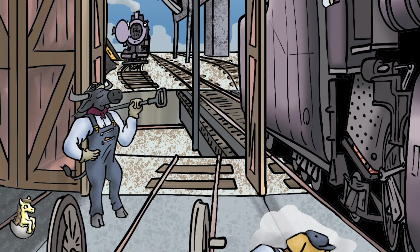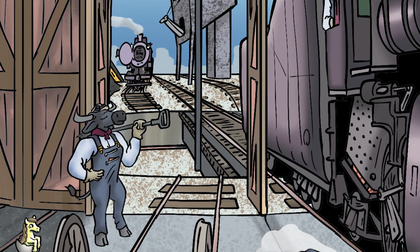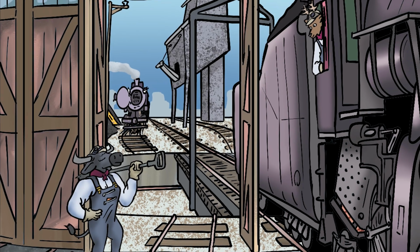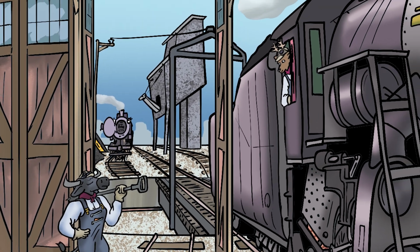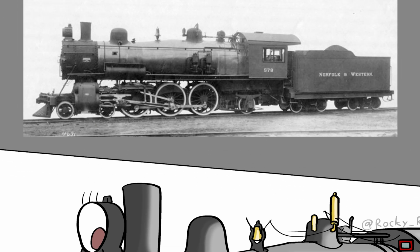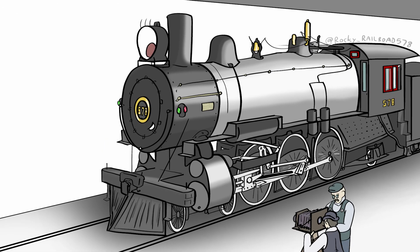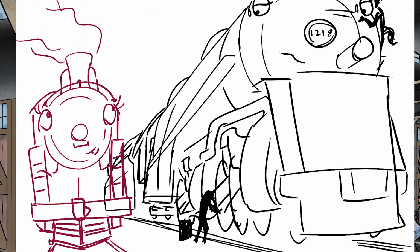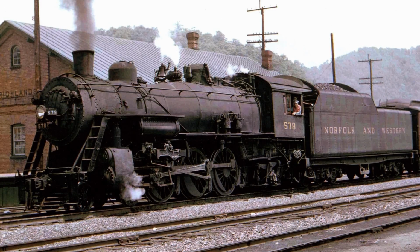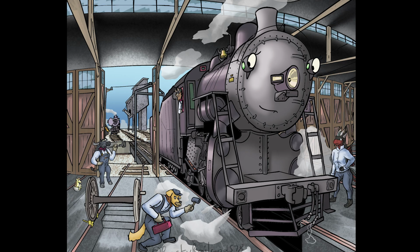Now with locomotive number 578, I have a bit of a personal connection to this locomotive. I've obviously been drawing it for a little while, and I just find it to be a very interesting machine. I like the personality that it gives off. When the engine was new in 1910, it was considered big and powerful to be sure, but it was soon outclassed by bigger and significantly meaner-looking engines. By contrast, it has a very gentle but elegant and stately demeanor. It's fun to draw anyways.